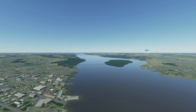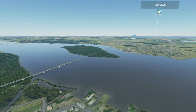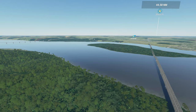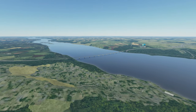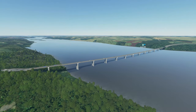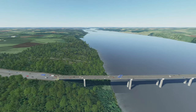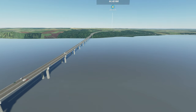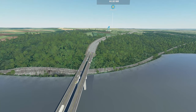I think this might be an overpass. Bridge of some kind. A lot of bright blue trucks today. Alright, we're busy loading textures.